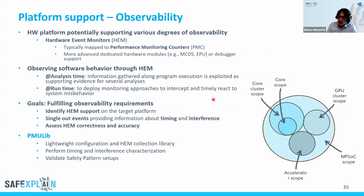At the level of the platform, we also were mentioning before that we have some observability requirements. So in order to provide evidence that we are complying with the constraints coming from the hardware and software layer, we need to be able to observe how the execution actually proceeds on top of the platform. For this, we can rely normally on a set of hardware events on the platform that can cover various degrees of observability with different scopes.